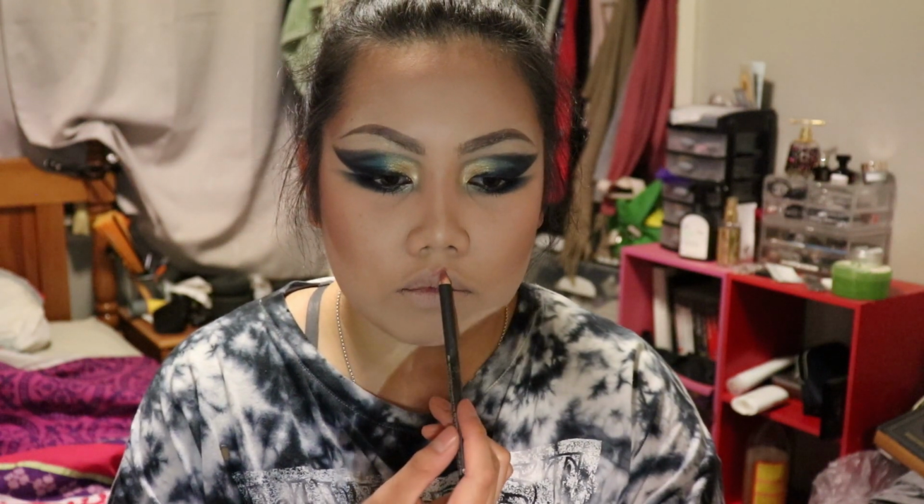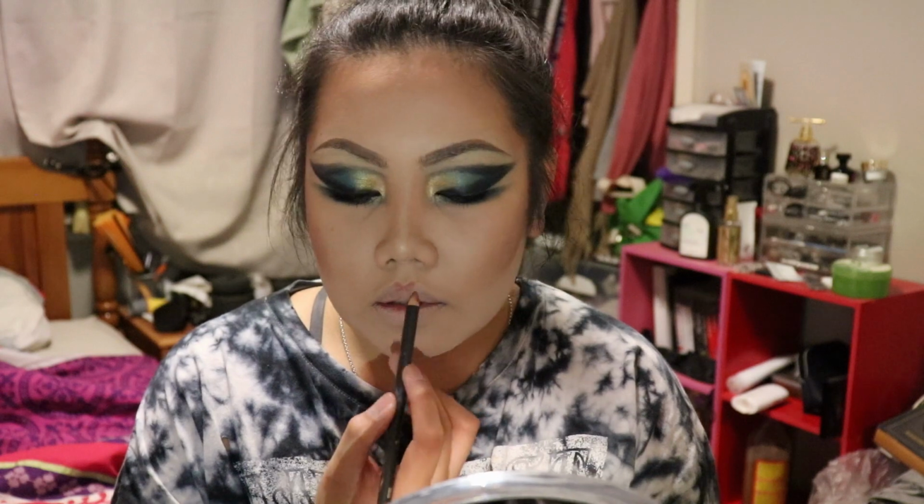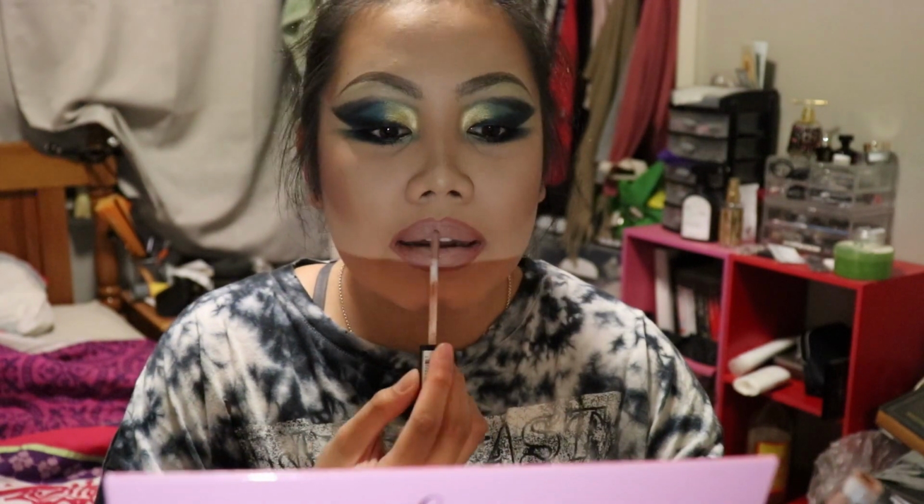And then I'm gonna be using NYX Lingerie in a corset number 9. What I like doing is put like parang magdraw ng cross. So just like that. So yan na yung Cupid's bow. I'm gonna leave the center light. I'm gonna try this. I don't know if this is the right shade, but we'll see. We shall see.